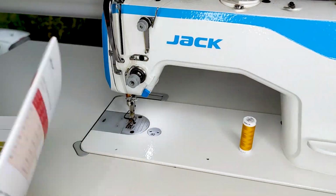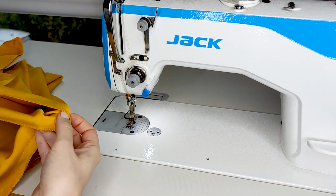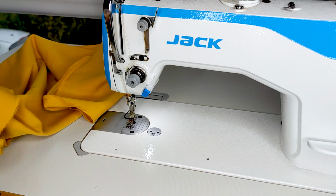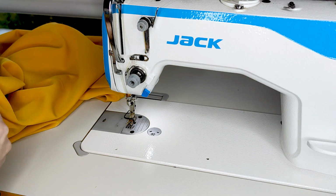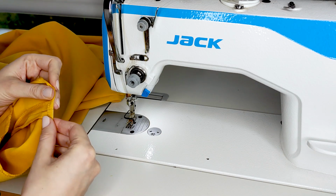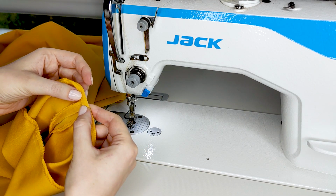So let's get started with our sewing. So now we will start by hemming our sleeves first. And here is how we are going to do it. We will turn the garment to the right side out like this. We will start from the armpit side and we will fold our overlock seam like this, and we will sew about 1/2 centimeter from the edge.